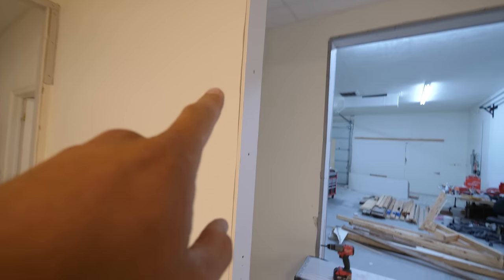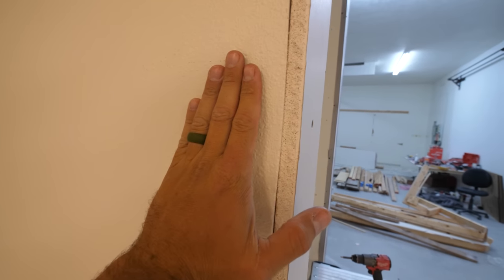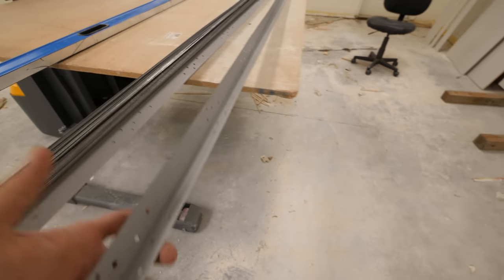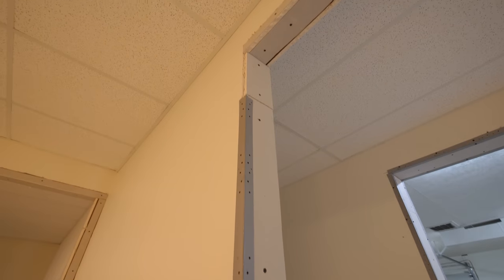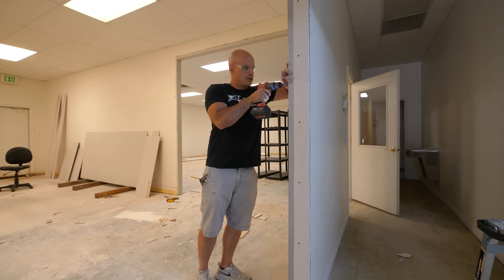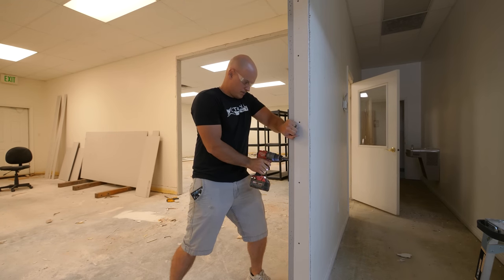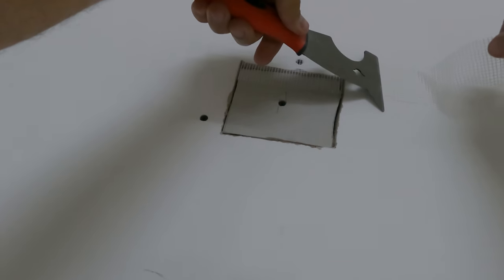So we have the arches drywalled up right now. And you might be wondering how we do the edges so that it's a clean finish on this side. And that's done with corner bead. And the mud will sit down in between this and cover up all the screws. It's nice that the space back here is more like warehouse and assembly space, so it doesn't really need to be perfect.